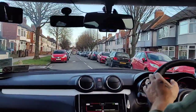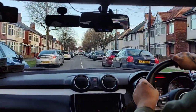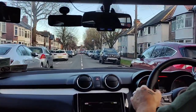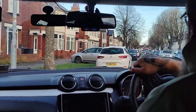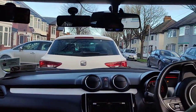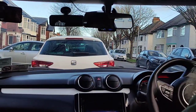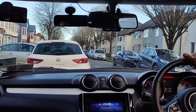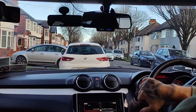Okay, I can't really pull up at the moment. Just going to pull in here. There we go. And don't worry, I'm not staying, I'm not blocking a driveway for too much. I'm just using this as a starting point for the next one.